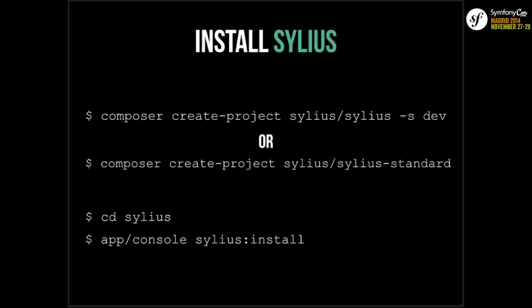The Sylius Standard Edition is the same case as with Symfony as well. So this is the Sylius default installation, but you have Sylius inventors. So you can just run composer update to get the latest stuff from Sylius. Then the Sylius install command. This will ask you a few simple questions and you're ready to use.